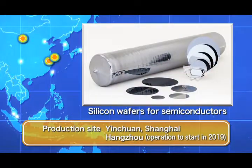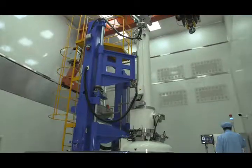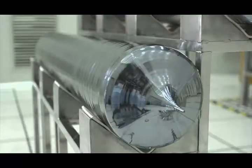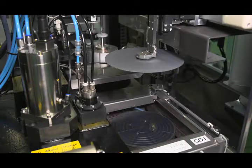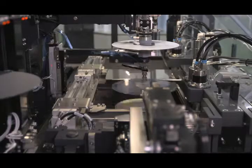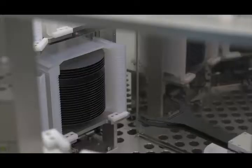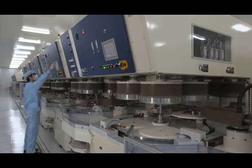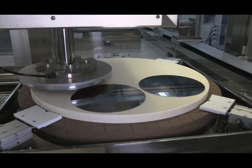Technological innovations, such as AI, are creating rapid semiconductor market growth. Ferrotec is manufacturing 8-inch wafers for semiconductors to take advantage of these opportunities. Silicon wafers are thin, flat wafers, sliced from high-purity silicon called ingots. They are roughly 1 millimeter thick, and their surfaces are carefully polished and washed. These silicon wafers are used in the manufacturing of semiconductor devices.